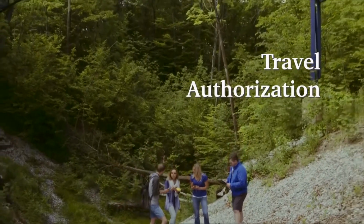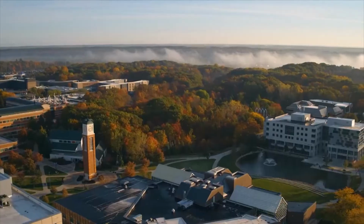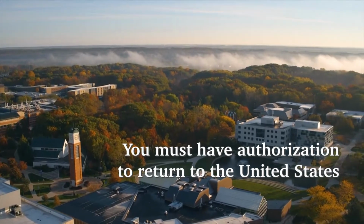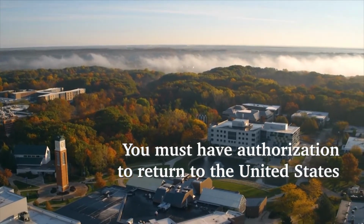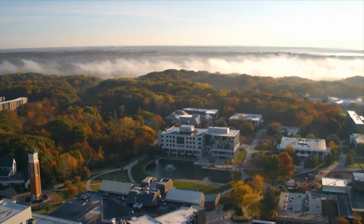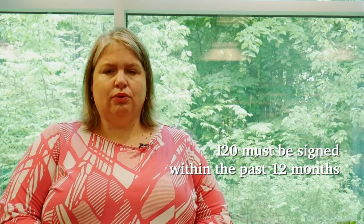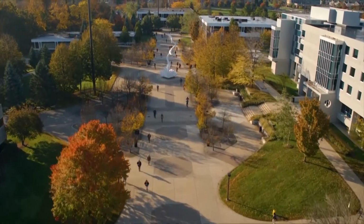The fourth and final main rule is travel authorization. You must have authorization to return to the United States. You may leave at any time. However, returning to the United States means that your I-20 must be signed within the past year. Essentially, what we ask is that when you book your flight home or when you rent the car to go home, be sure to come into the Padnos International Center in Lake Ontario Hall, and we'll sign your documents for you so that you may then return home.